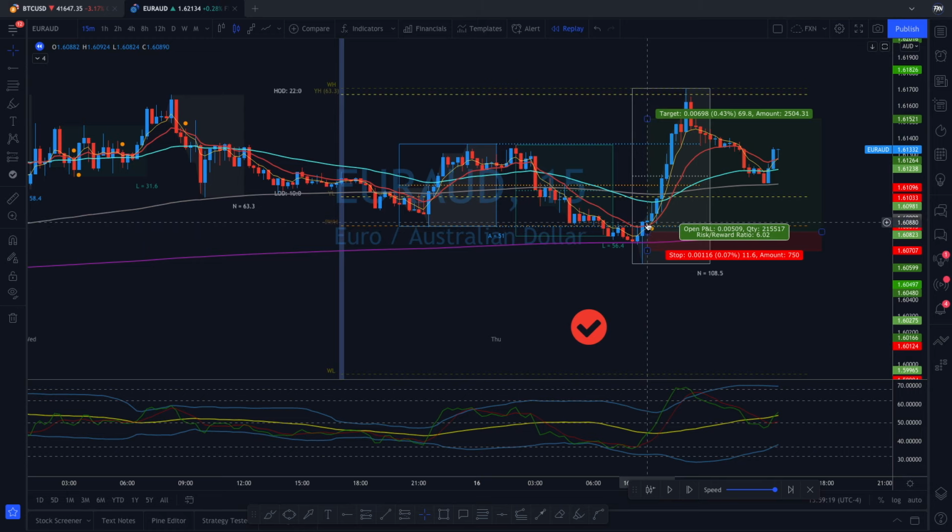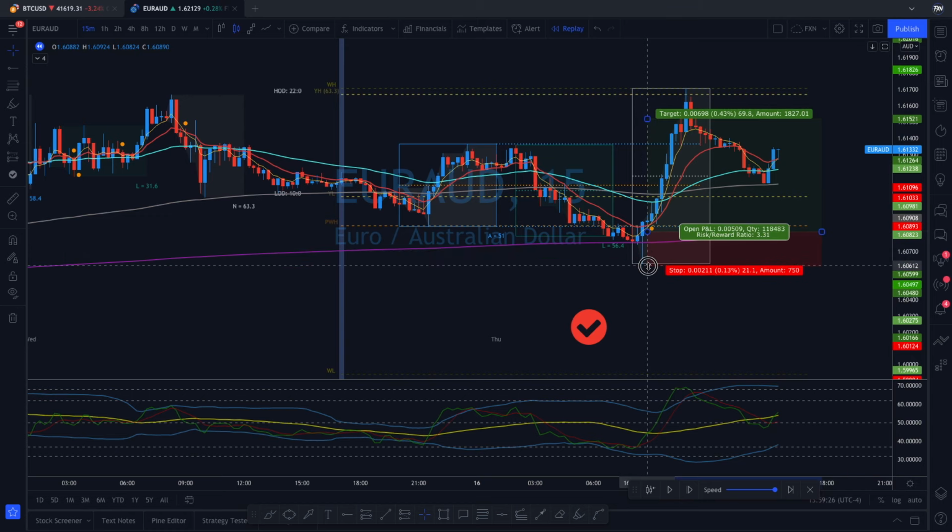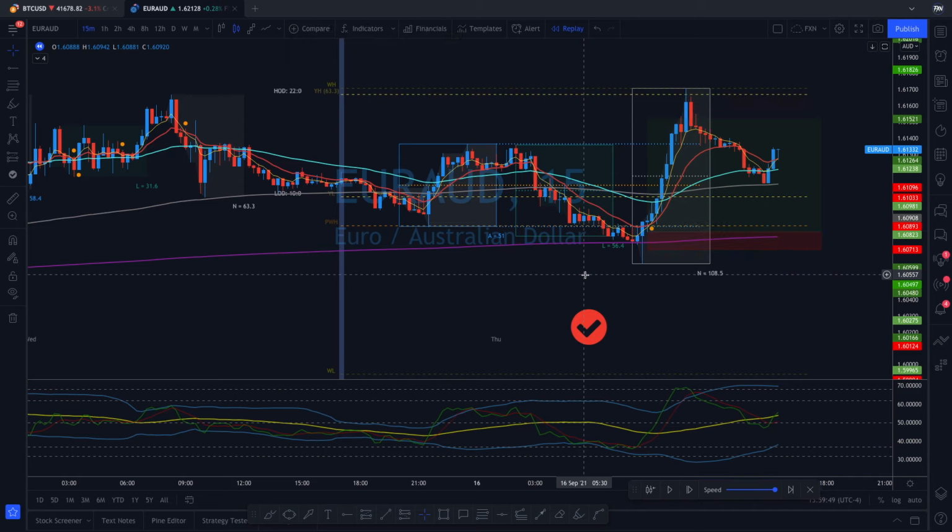We get the pullback. The pullback is where the entry is. Because we just had this liquidity grab, we actually don't need to put the stop loss all the way underneath it, because this was the candle that basically went after all of the orders that are below that 800 EMA. Okay, so we don't need to do that. So instead of being a 21 pip risk, we actually only take about 11 pip risk on this trade.